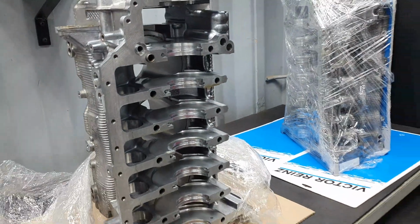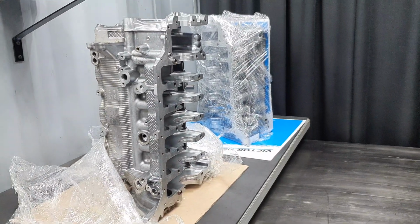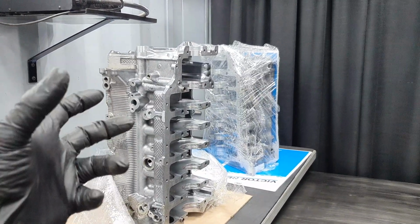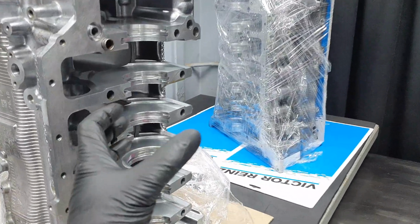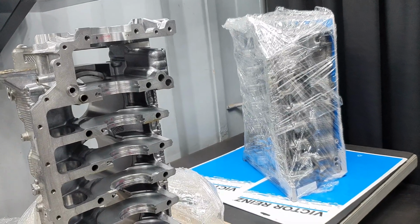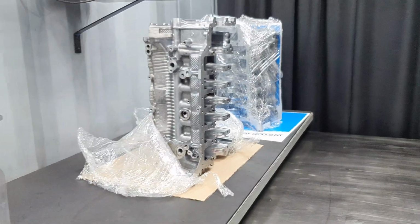Why? This is what I'm doing also on the MO57, on the V8s, let us say. I wanna see how much they run out, how flexible the block is, and how much the torque plate and the clamping force between the two halves are affecting the cylinders. I just want to know, and I want to write it down. The same thing I'm doing also, for example, on the MO57.